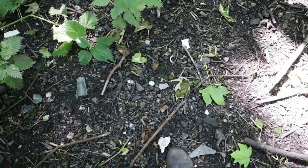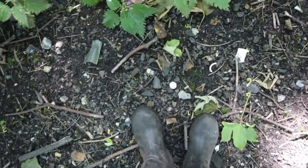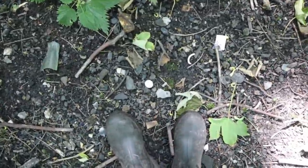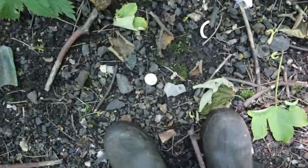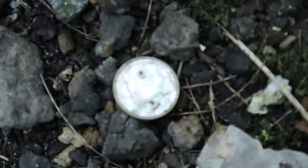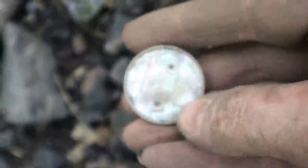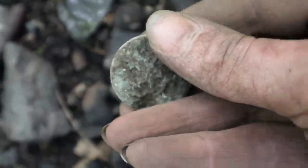Okay, so just walking past, we're having a bit of a walk around just before we go. Can you see, I don't think you quite can, on the camera, the beautiful shine of that. I don't know what it is. I think it might be a button. Mother of pearl. So many pretty colours in it. Actually, I don't... Oh my goodness.